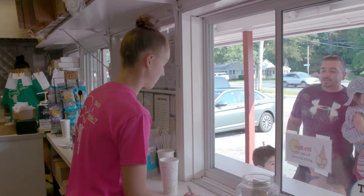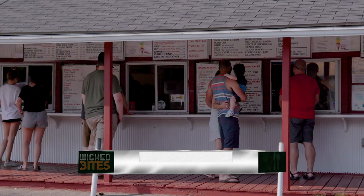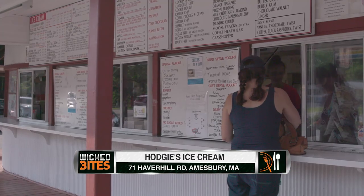Hodgie's Ice Cream in Amesbury. If you love huge portions, this is the place for you. It's guaranteed to fill that sweet tooth.